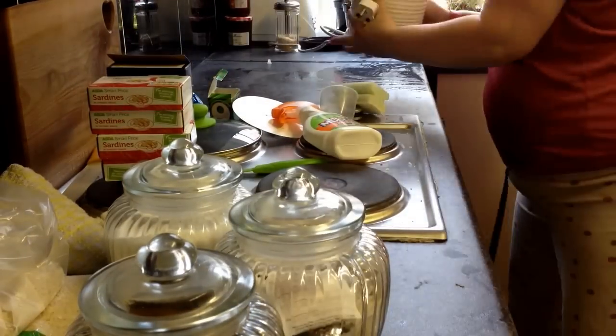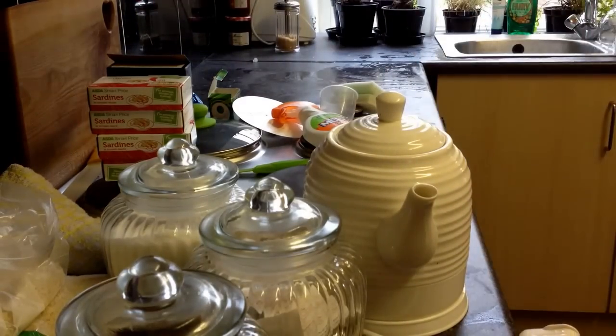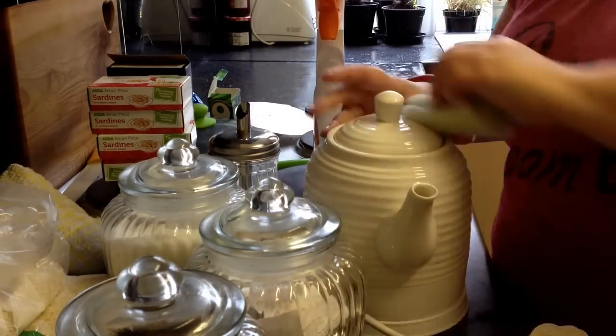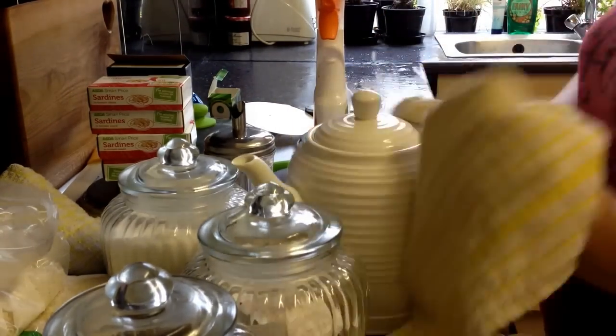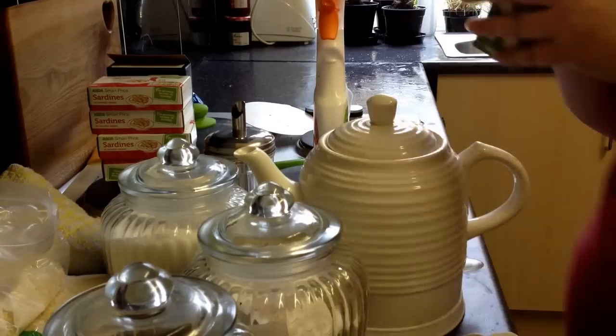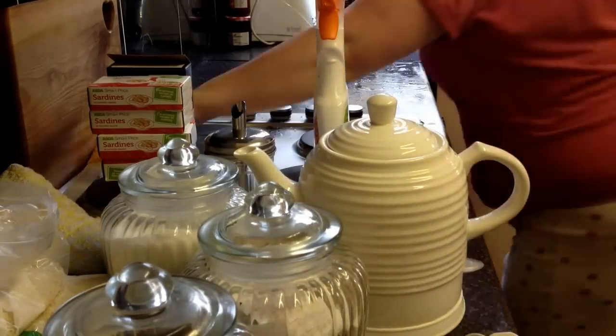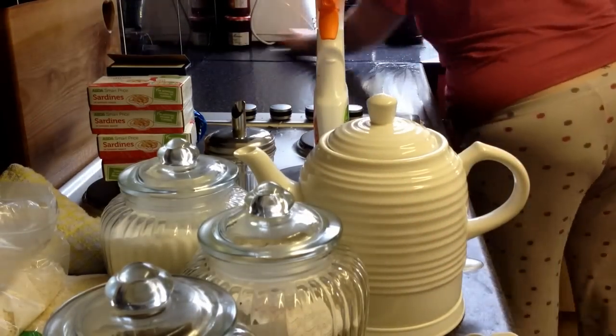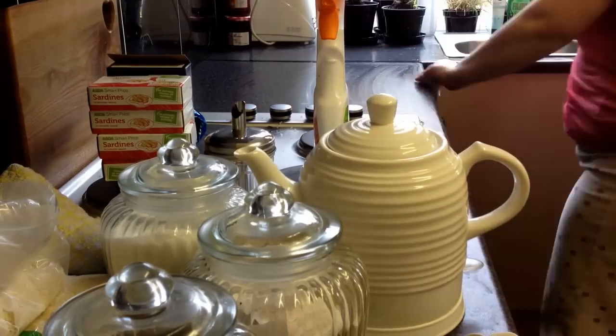Steam and just steam clean everything instead of using loads of chemicals, or I might get some white vinegar and water and make my own cleaning products. Not quite sure which way I'm going to go yet. I do want to try zero waste though.